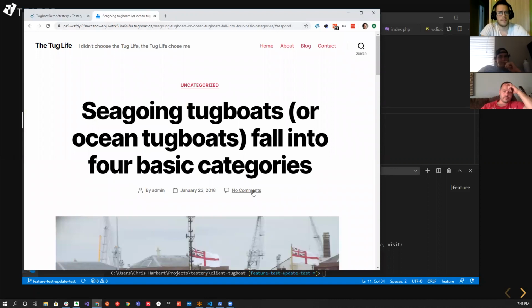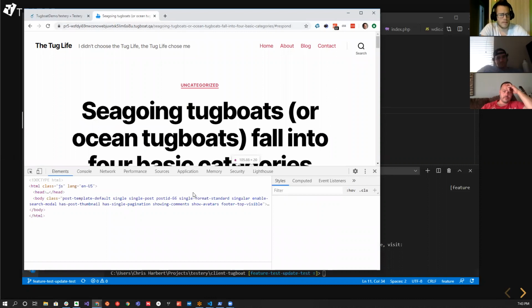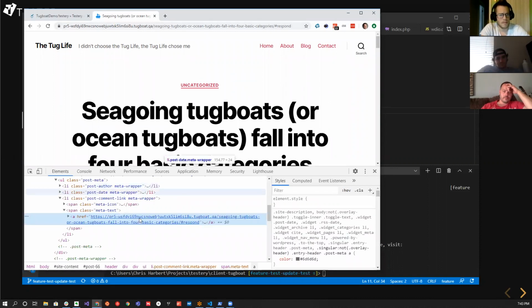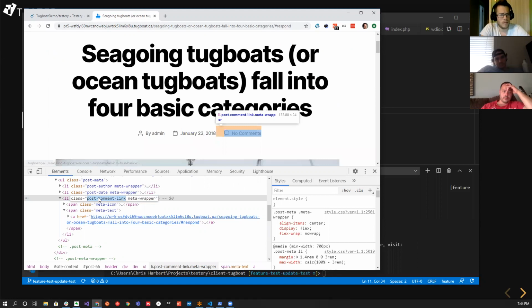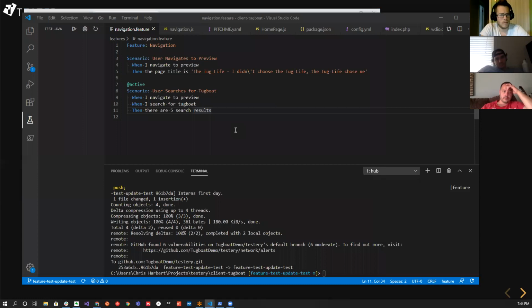Okay, so the first thing I would typically do, right-click inspect. If you're doing any kind of web testing, you always right-click inspect everything. And then you want to look for something that looks like a reliable selector. So I always like to go for class names that look like they have the meaning of the thing that you're looking at. So here, since we want to click add comments, a thing called the post comment link looks pretty reliable. So the first thing we're going to do is we're going to add a scenario, user post comment.